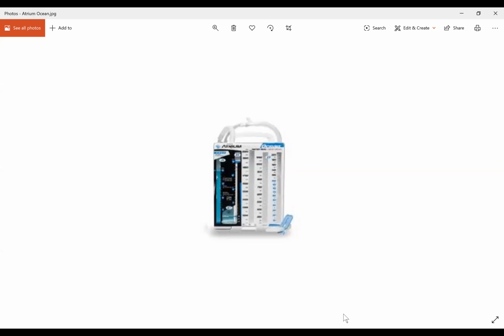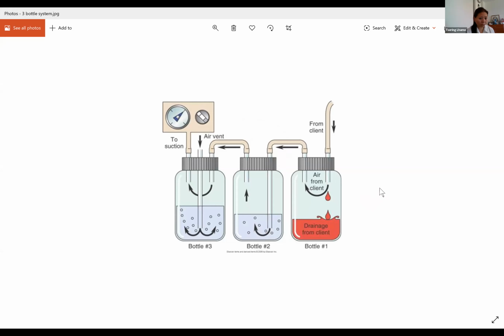So what we did is package the 3-bottle system, because this one is not very practical. For one thing, these are small bottles. This is only 1 liter capacity bottles. They are sterile. We can reuse these, so environmentally friendly. We can autoclave them, so we can use them again on another patient in the future.